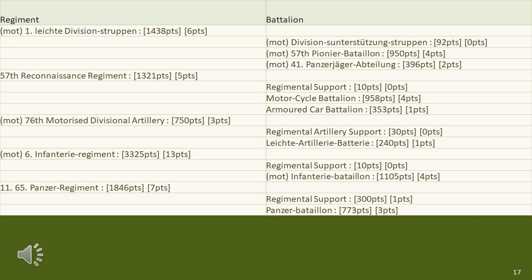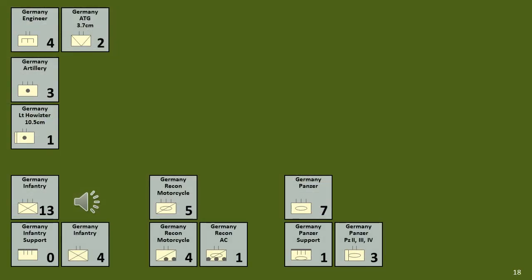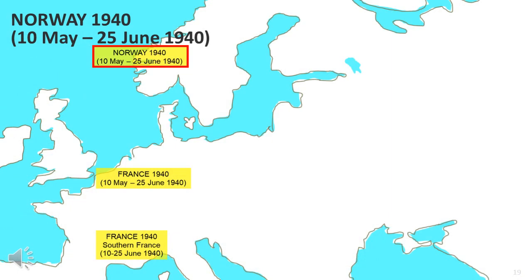This is probably the closest to a standard light division. Light divisions consisted of divisional support, an artillery regiment which lacked any 15cm howitzers, a motorcycle regiment, a Panzer Grenadier regiment and a Panzer regiment. The strengths did differ in some cases from the Panzer divisions, but when you look at it closely you can roughly see that it followed the Panzer division basic format. At least if you line up all the battalions, they seem to be fairly similar. After the Polish invasion, there was a period of phony war.